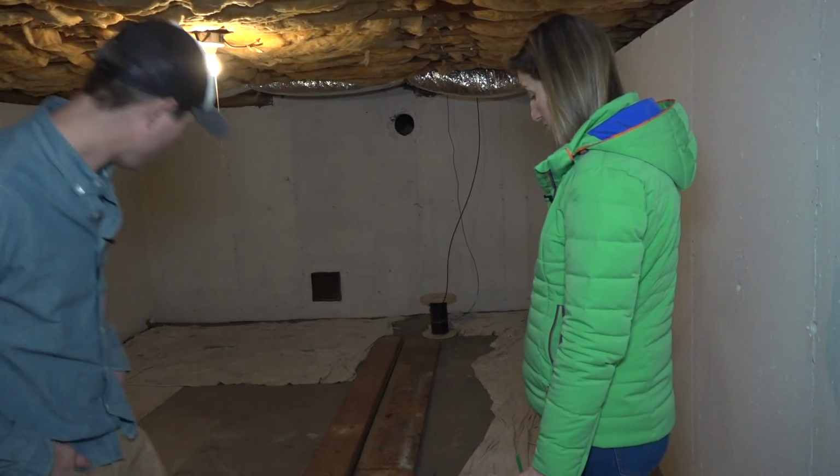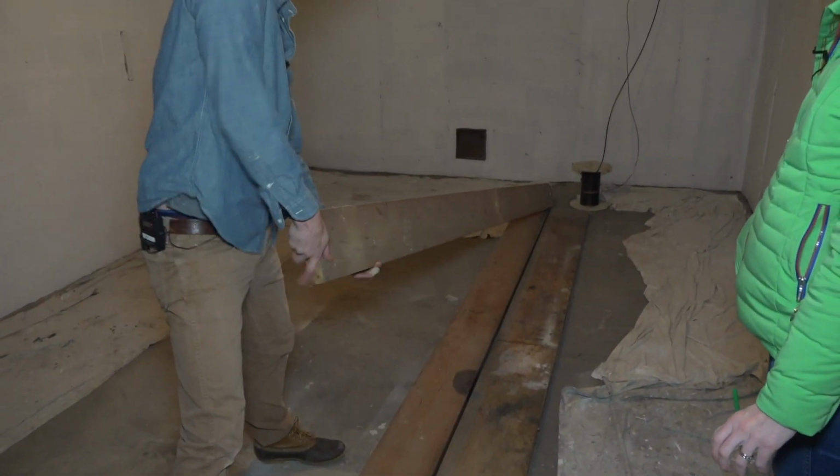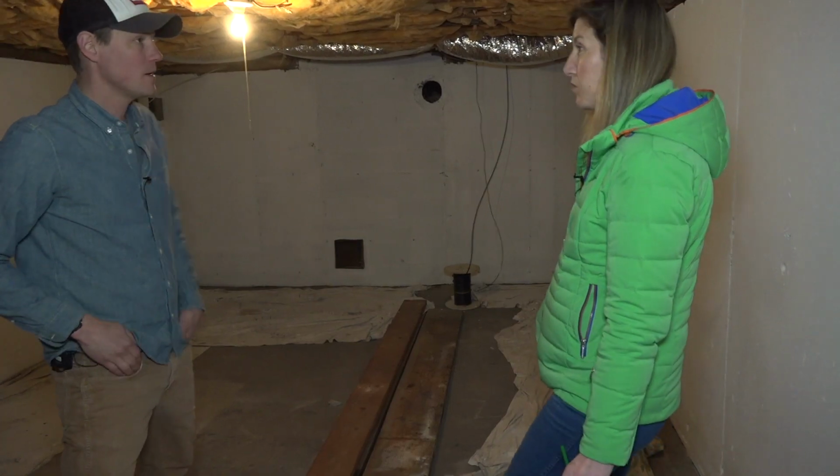By the way, these, I'm gonna plane these down, and these are gonna be the conference room table in the mini house, tiny house. There was an old bench top that was down here. Don't let anyone throw that away. I know.